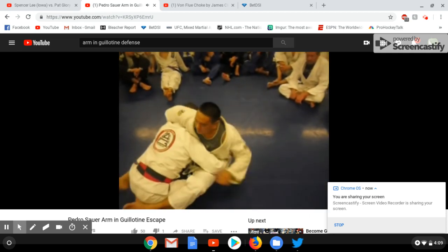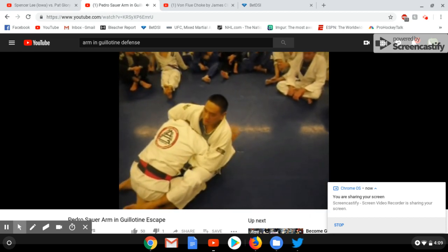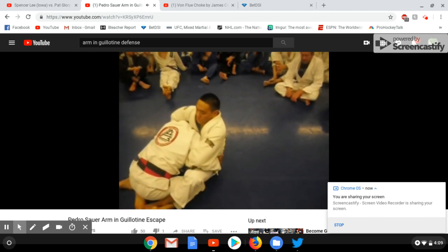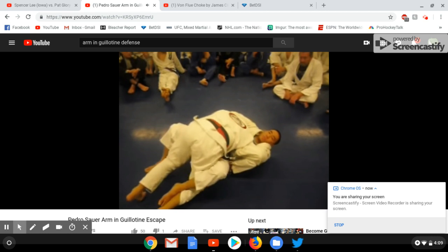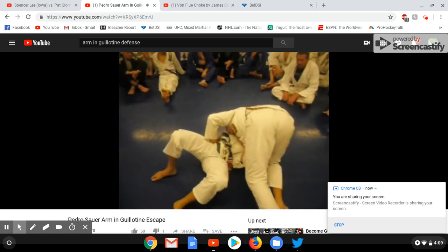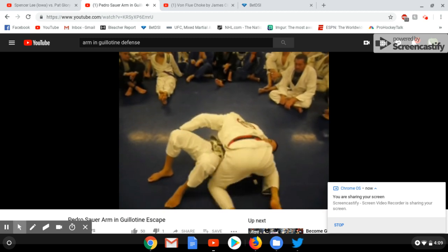So anytime you guys get caught and his arm is inside, the best thing to do, see if you can put your hand right here. And when you lay down, you're going to use your full arm to move up. And when you're down over here, bring my guard. Boom. From here, he's passed through.